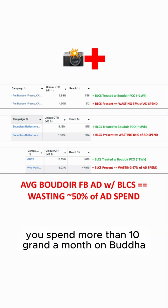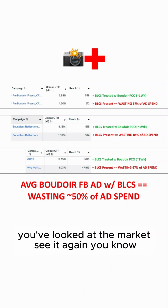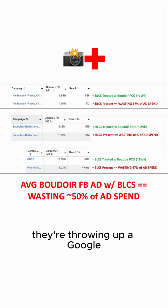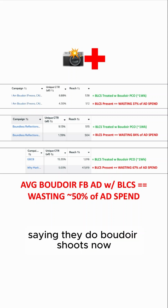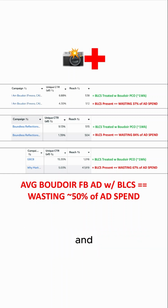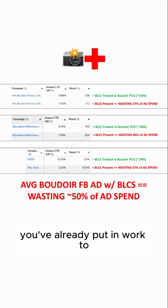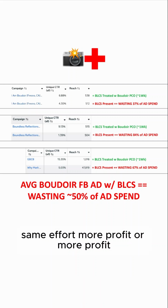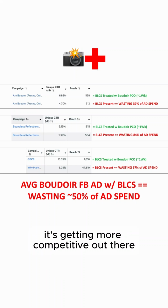And you spend more than 10 grand a month on Boudoir Facebook ads, and you've looked at the market and seen it getting more and more saturated for boudoir photographers. Every time someone gets a new iPhone, they're throwing up a Google My Business profile saying they do boudoir shoots now, or they get a new camera and they're posting in the mom groups saying they do boudoir shoots now. So it's getting more and more saturated, and you're also seeing inflation going up, cost of living going up. So you've already put in work to optimize the other parts of your business, pull some profit out there: same effort, more profit, or more profit, less effort, less inputs. So becoming more optimized because you're seeing it's getting more competitive out there.